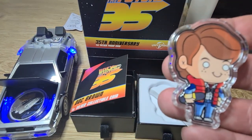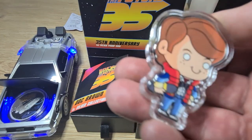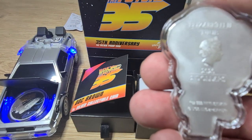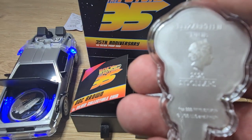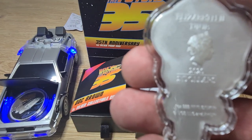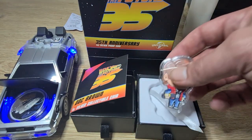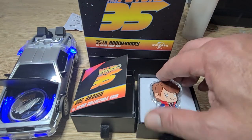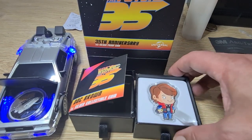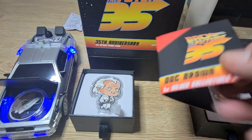So we've got Marty McFly here. They're awesome, aren't they? Great, great looking coins. Very similar to the New Zealand Mint, so I'm not sure whether it was licensed to the coin company and the New Zealand Mint minted them. And they're not part of that series that came out. I gave up on that series, guys, because the coins are just coming out so fast. My coin dealer couldn't even keep up with them, so I just gave up. There was no point collecting them.